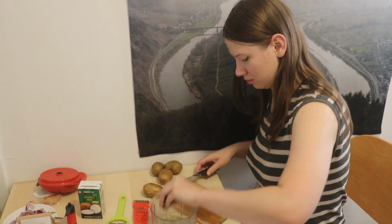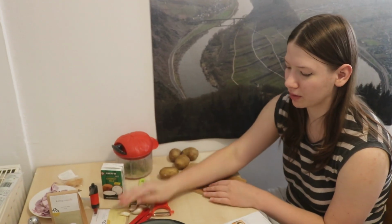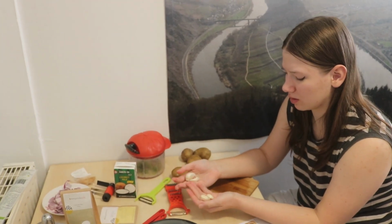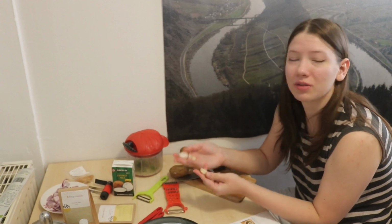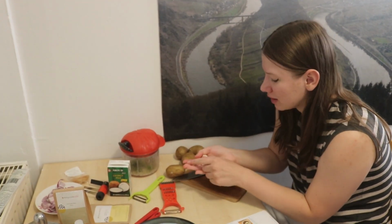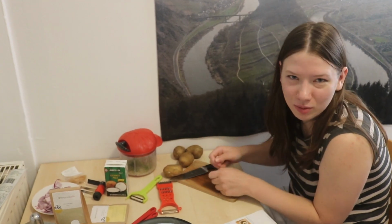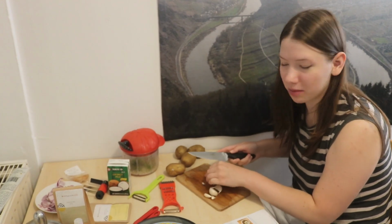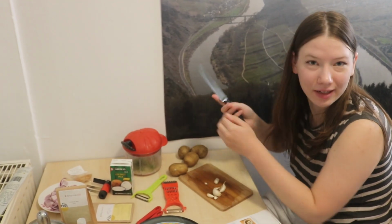Okay then. Now I have to prepare the garlic. They actually ask for 3 cloves of garlic, but we have super duper tiny ones. So, whatever. We like garlic anyway. Actually, you don't have to chop it, but I will chop it because I don't have a blender.